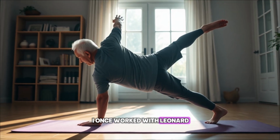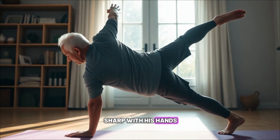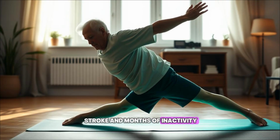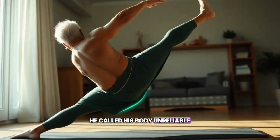I once worked with Leonard, a 74-year-old former architect. He had always been sharp with his hands, his mind like a compass. But after a minor stroke and months of inactivity, he found even walking across the room exhausting. He called his body unreliable.